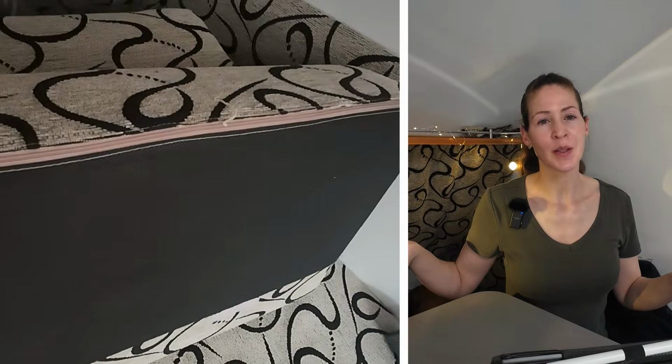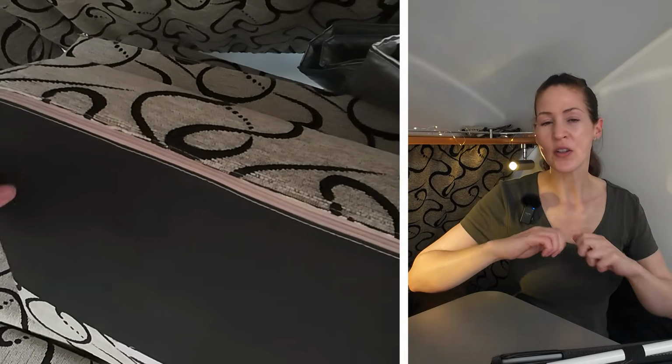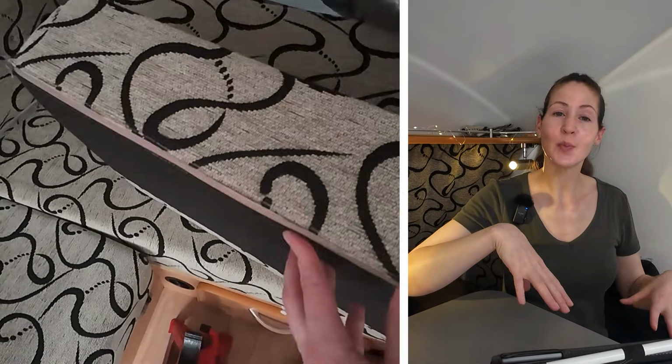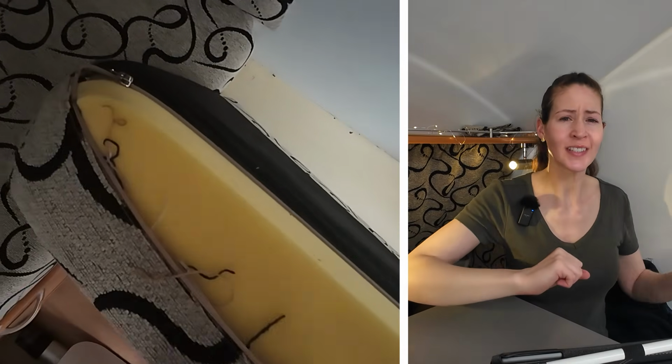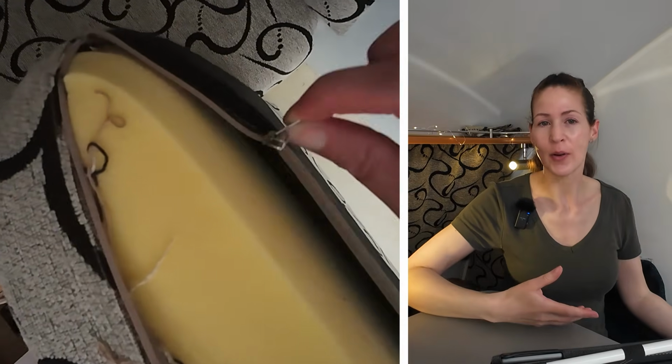Oh, I do have a broken zip. So all the upholstery in the Caravan can be removed for cleaning. So when I got back from my adventure, I unzipped all the cushion covers, I put them in the washing machine, and then when I was putting them back on again, I was pushing the cushions back into the covers because they're a very, very tight fit. And as I was zipping it up, I broke the zip.